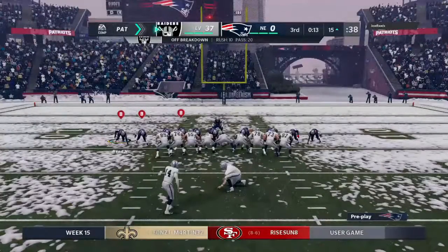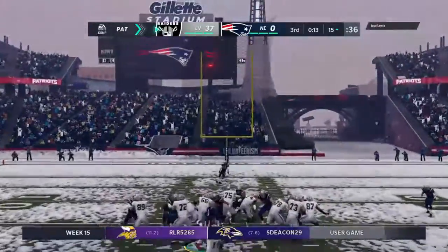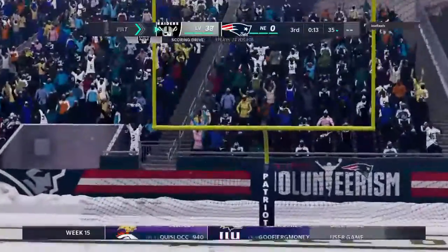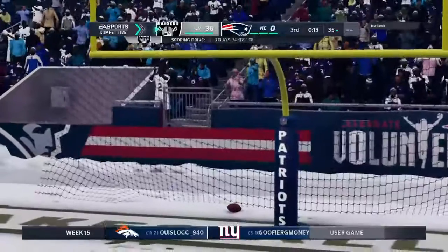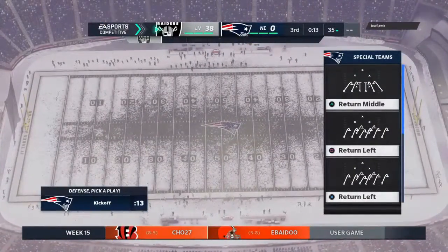Line up for the PAT. For the point after. And he's been a busy man, 5 for 5 now as he knocks another one through to extend the lead. Raiders 38, Patriots nothing.